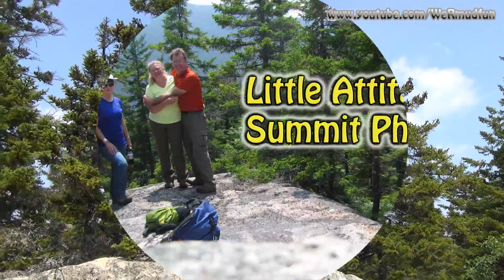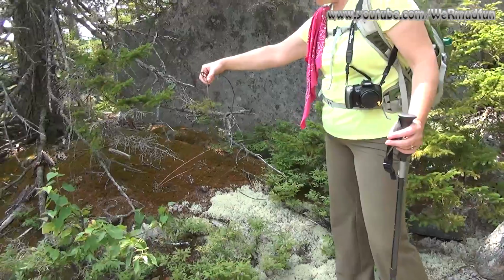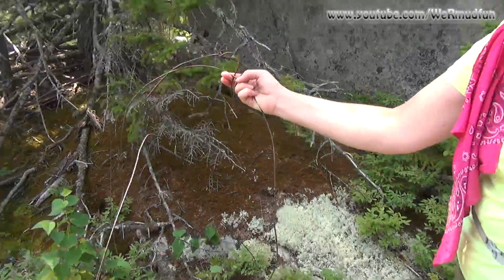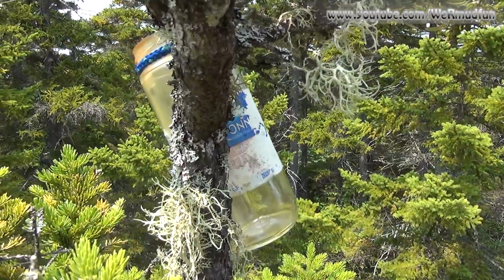All right, Cheryl is on the top of Little Attitash doing her summit pose. Whoops. All right, there are artifacts up here and we have found them. Proof that it did exist. Because why else would this be up here? All right. It's the helipad. It's the helipad. And we found a canister, but I'm not going to tell you where it is.